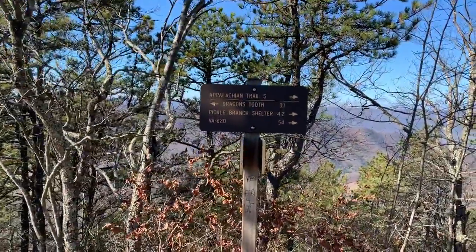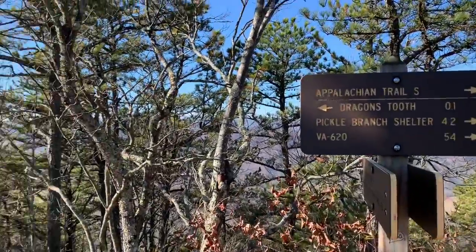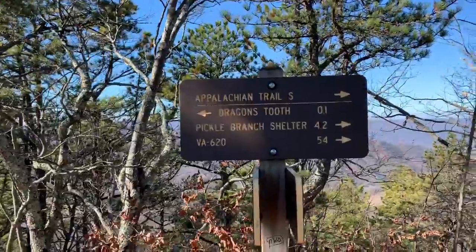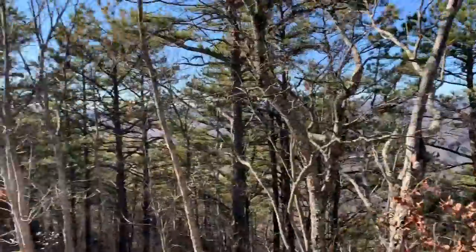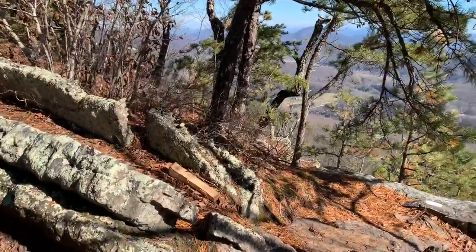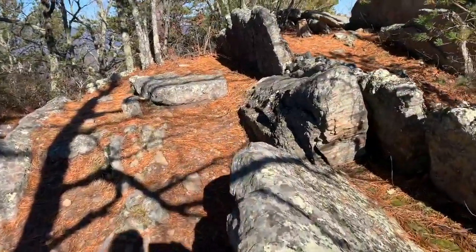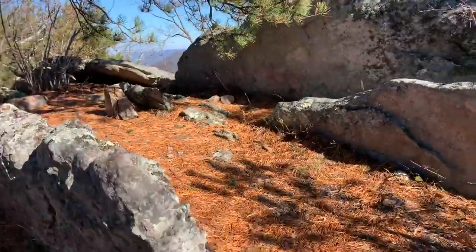We made it to the summit. What time did we start? 11. It's 12:50. It took us an hour and 50 minutes to get here. This is the summit. Had to boulder like crazy to get up here. Really nice though. We're gonna walk up here. Over here, love. And take a shot from this cliff here.